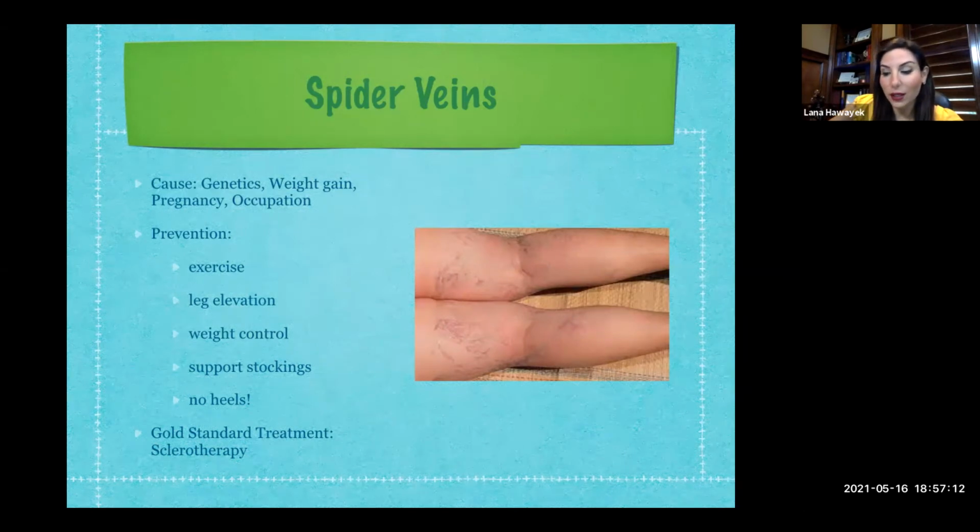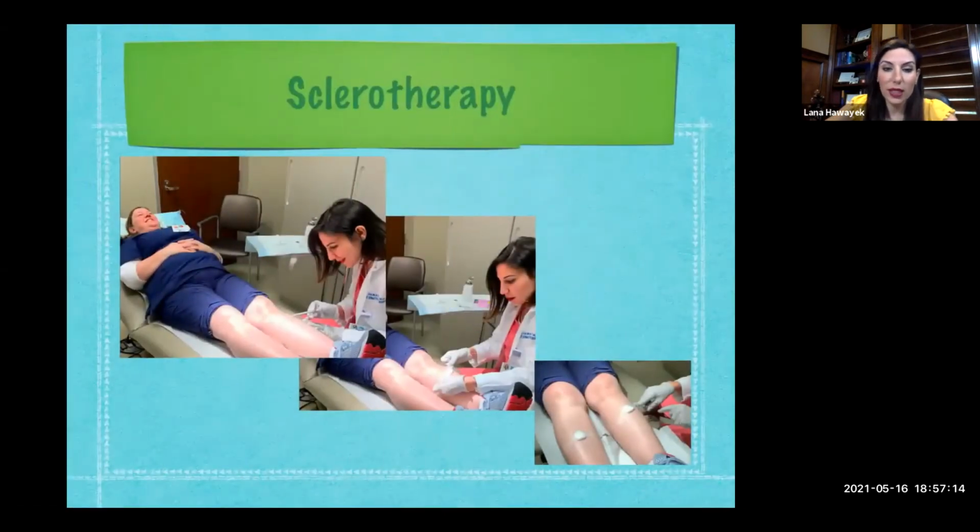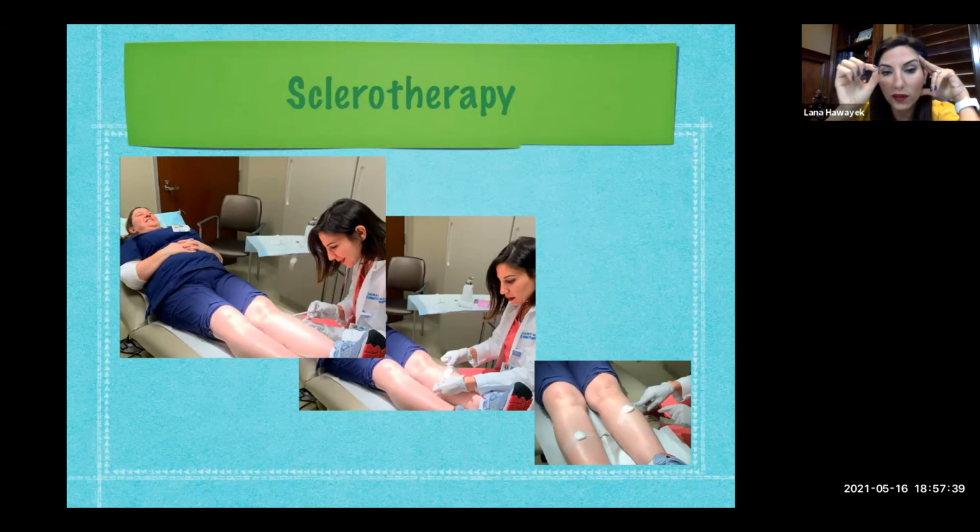It's still sclerotherapy. And sclerotherapy is a procedure where I basically inject these small leg veins with a sclerosant solution. And there are many different kinds of solutions. One used to be hypertonic saline, if you've heard of it, which is like a salt solution. It used to be kind of painful when it goes in. For the last, I would say 15 years, I've been using something called polydocanol, which is pretty painless. So you barely feel the needle.